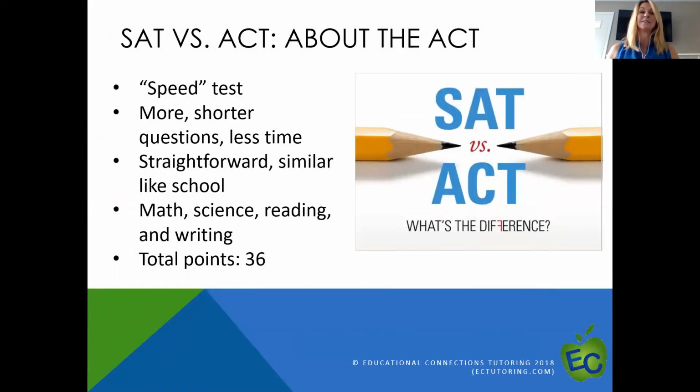Well, how about the ACT? Why is this such a popular test these days? Well, a lot of kids say it definitely feels faster because there are more questions and you have a slightly shorter amount of time to do them. So you're going through it faster. So we call this the speed test. It feels straightforward to students. And what's a big difference in this test is it has math, although it doesn't have a no calculator section. It has reading, it has writing, but it also has the science section.